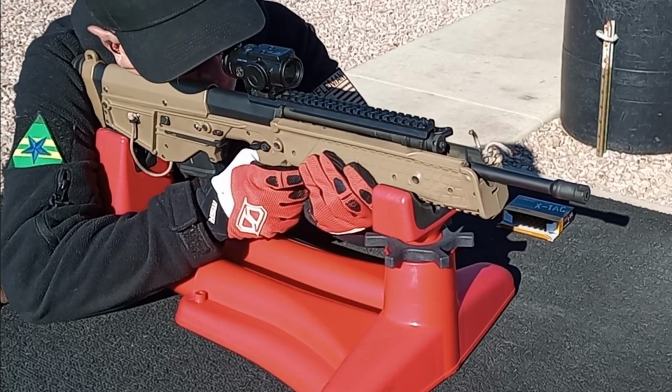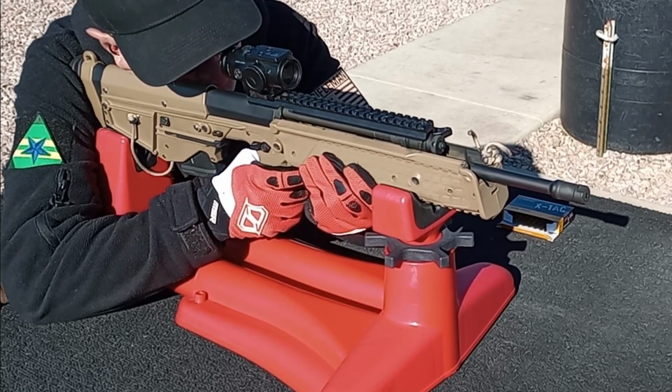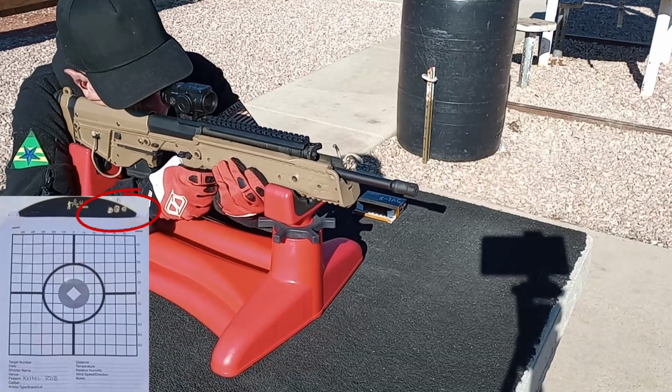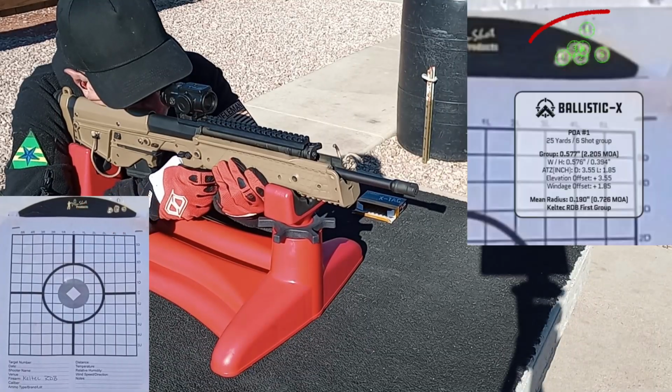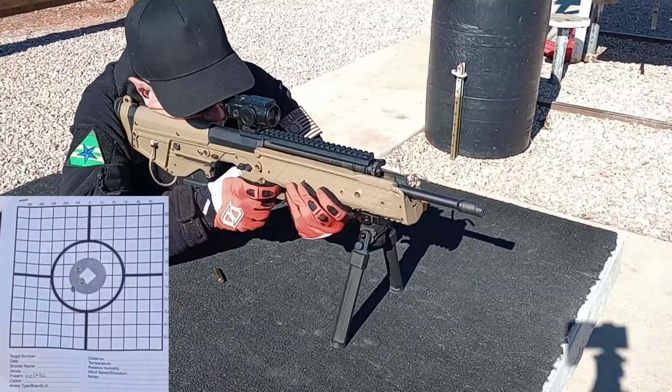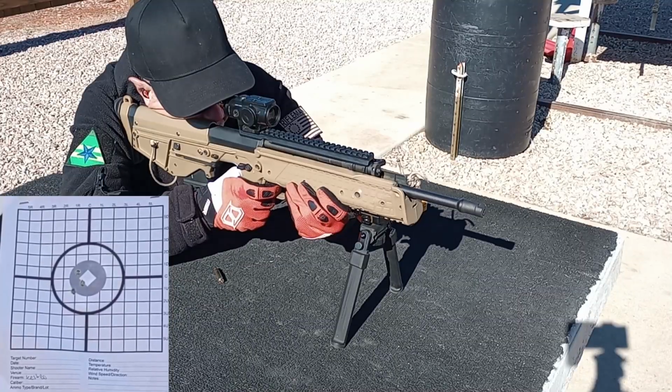The RDB really did not settle well into the MTM rest, but it still managed a 2.205 MOA group, but just a bit off the paper. Forgot to re-zero the Spitfire after use with some 10/22 projects. Dialed in the Spitfire zero using the results.